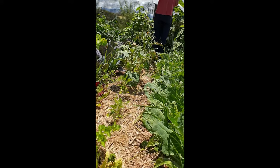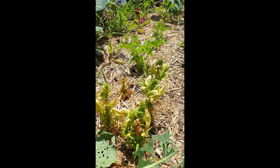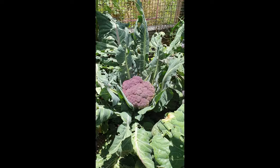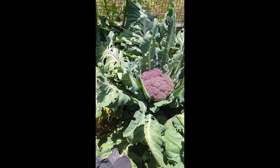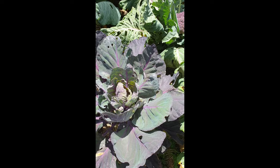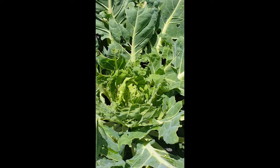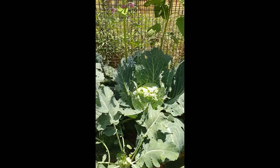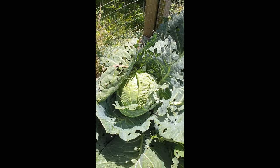And I am deadheading this spinach. I will be saving the seeds of another patch, but this one I'm just gonna deadhead here. Got a beautiful purple collie there. These are purple Brussels sprouts. Hopefully we get some sprouts before all the caterpillars eat them and they bolt. I'm sure they'll bolt. And then over here, there's some huge cabbages, especially this one here. I reckon that's close to 5 kilos.